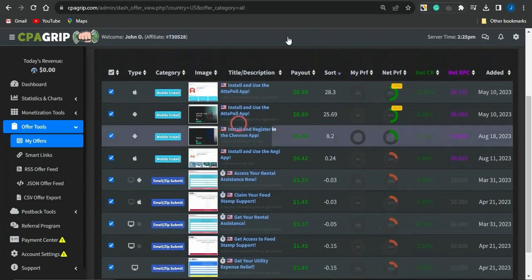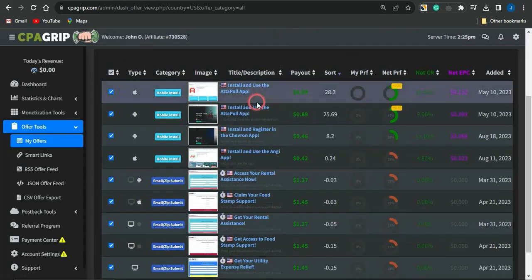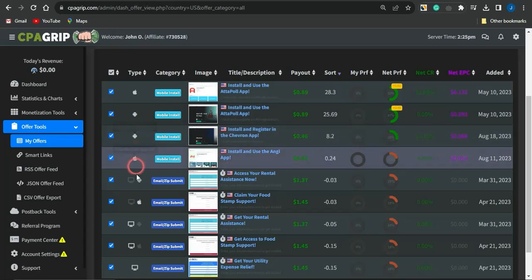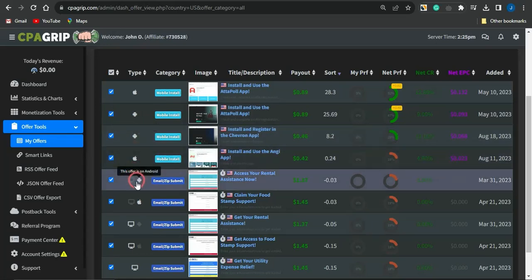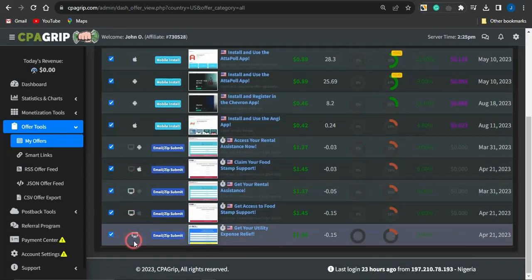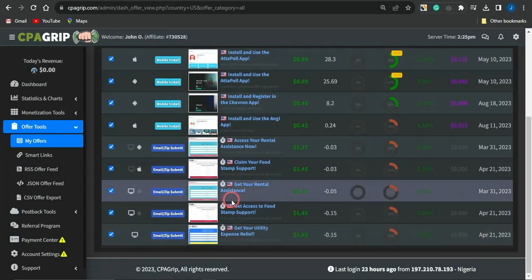You can see right here that these are the offers available to that demographic right now. You can see these offers actually stand for Apple iOS offers. This is actually an Android offer. This is actually Android offers right here, or desktop offers also. These are our desktop offers right here. So you want to just simply select an offer which you could promote.